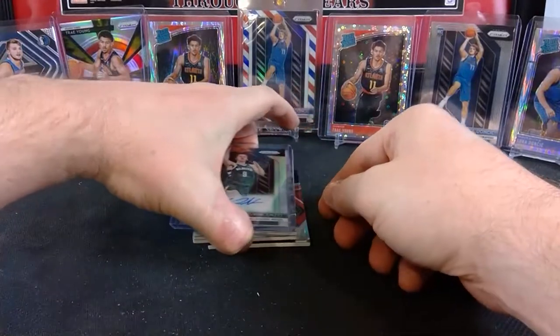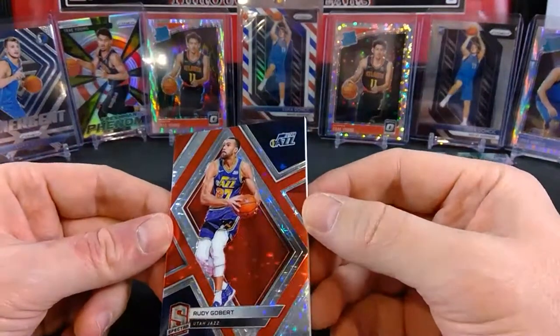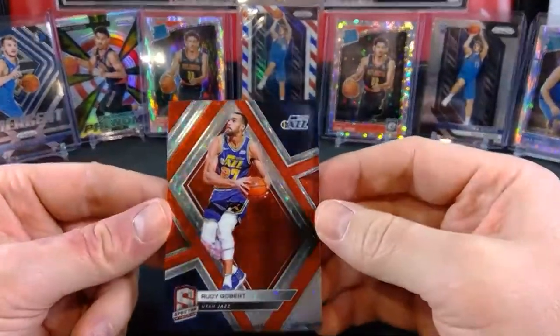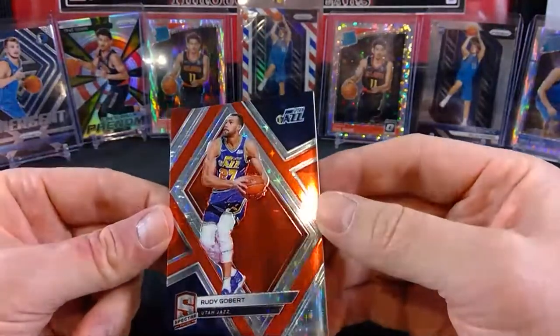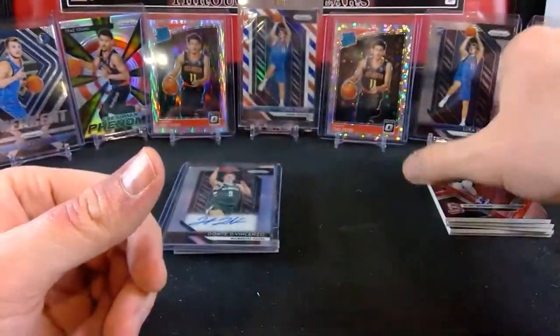I think I'm supposed to take the cards from the bottom there that are, okay. Rudy Gobert. That's like a, man, that looks like a really cool looking variation. 53 out of 99. It's got these little sparkly stars. Almost looks like a, like a revolution.